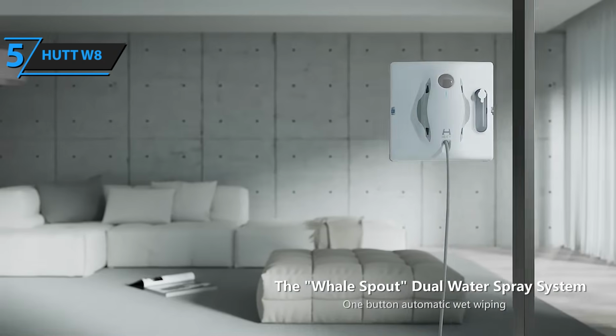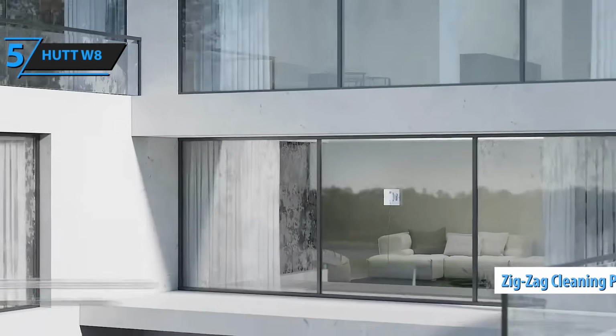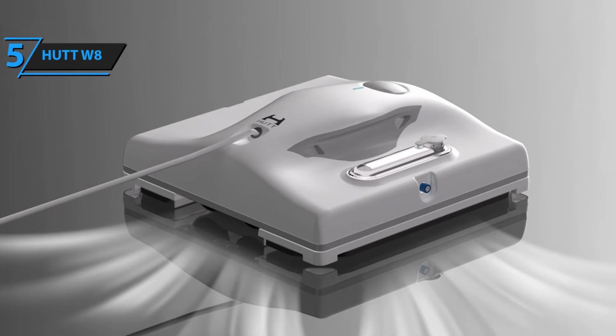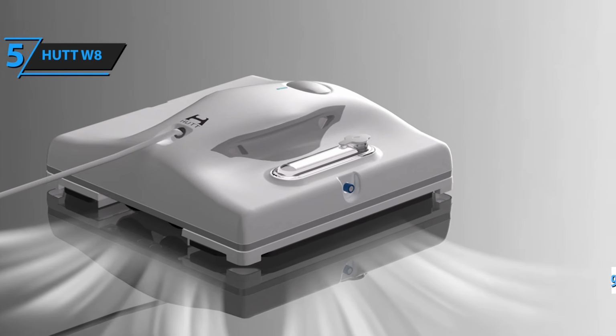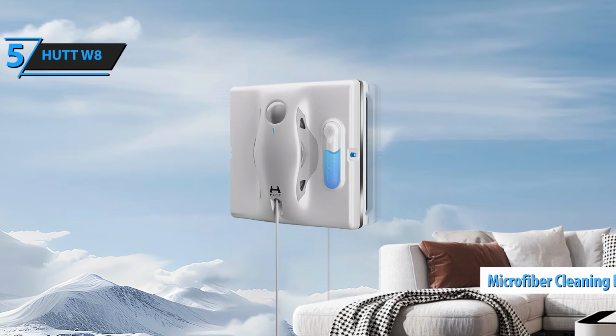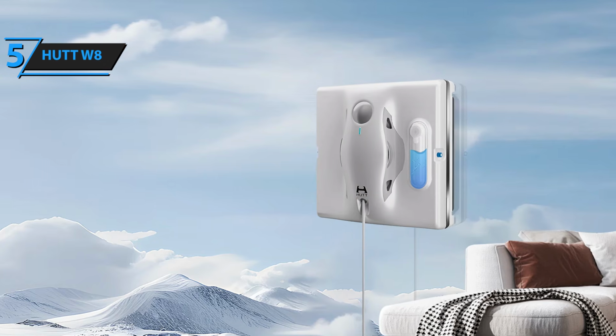That's not nothing. The cleaning path is a zigzag pattern, which covers the glass efficiently without leaving massive strips in between passes. I measured coverage on a standard 1.2 by 1.8 meter window, and it hit roughly 93% of the surface, which is genuinely impressive for this price range. The microfiber pads pick up dust, grime, and light grease without smearing it around. I cleaned a kitchen window that had cooking residue on it and walked away satisfied.